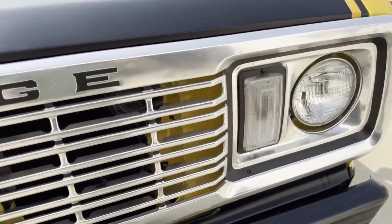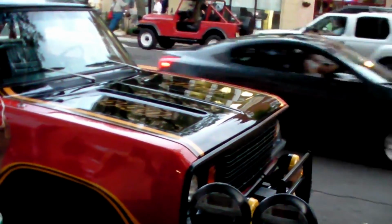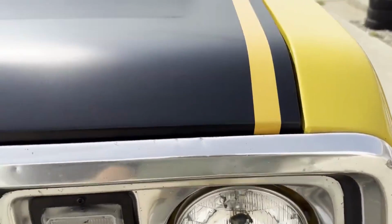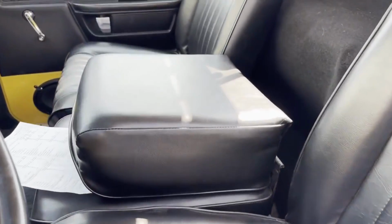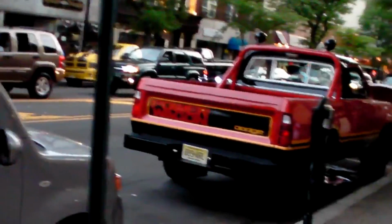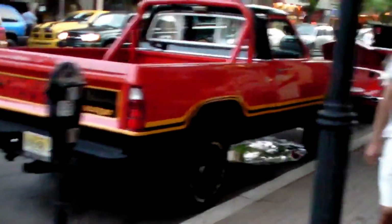Here's what makes this truck special. Dodge didn't just slap a big engine in a regular truck and call it a day. They beefed up everything. The frame was reinforced, the suspension was upgraded, and the whole drivetrain was built to handle serious abuse. This wasn't some weekend warrior truck. This was designed for people who needed to haul massive loads across terrible terrain.